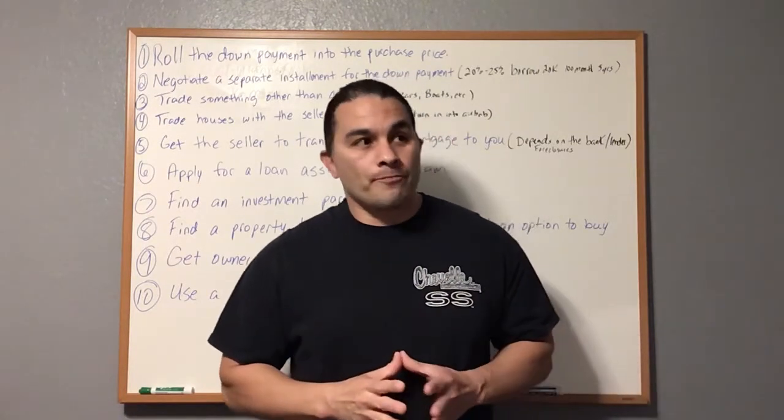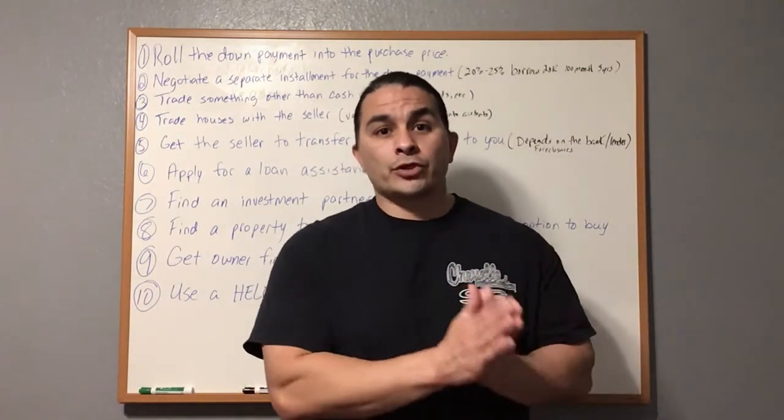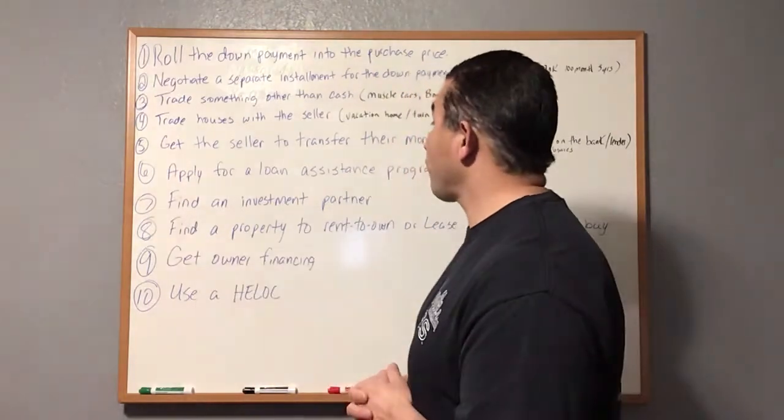Another way is if you have a larger home and you want to trade for two properties, two smaller homes. That's another way you can trade homes with somebody else. So that's another option. That's number 4.